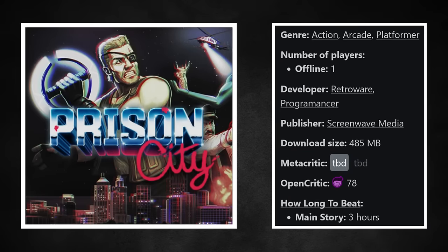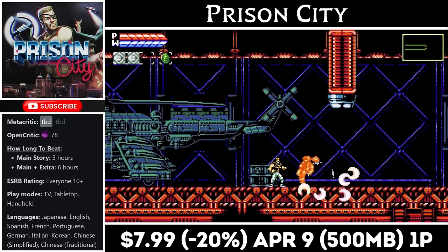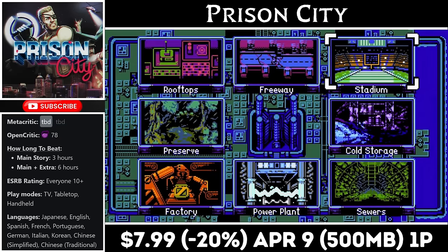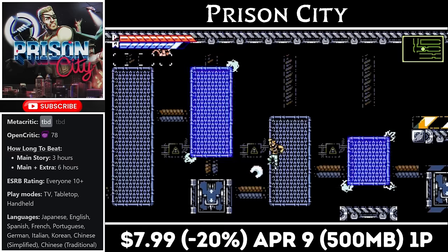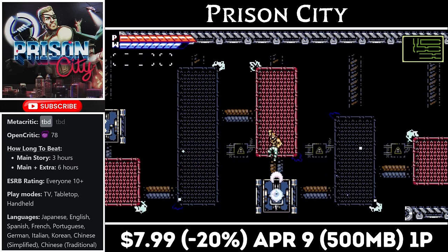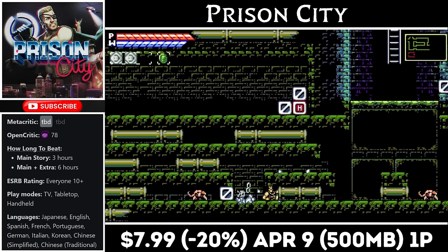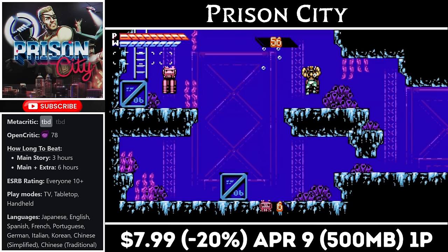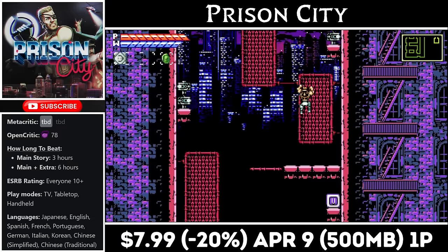Prison City is another newer release here on the console. It was developed by Retroware and published by Screenwave Media. It offers about 3 to 5 hours of gameplay, with a download around half a gig. The gameplay is a lot like older run-and-gun platform shooters from the early days of home consoles, and while it can be difficult, they have added in a few options to alter that a bit, and they can help out if you find the game is just a little too tough.